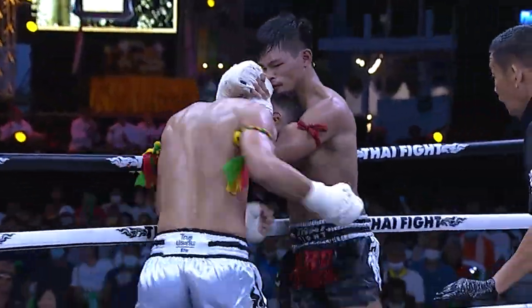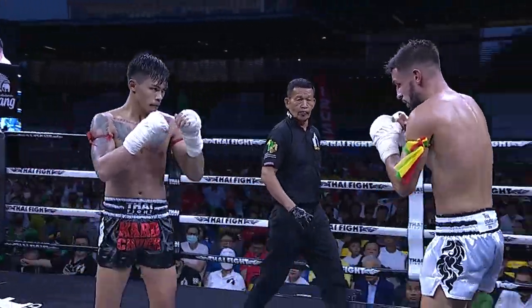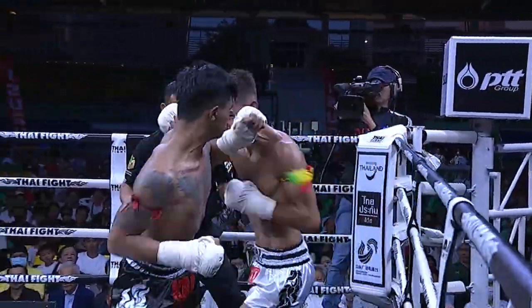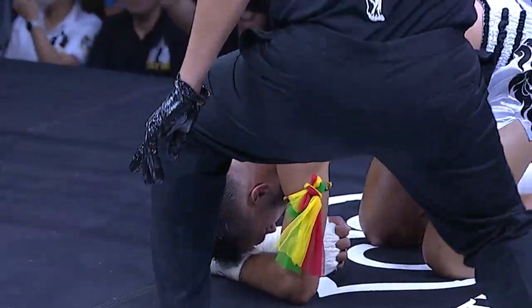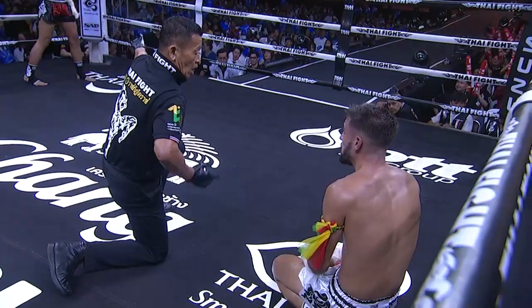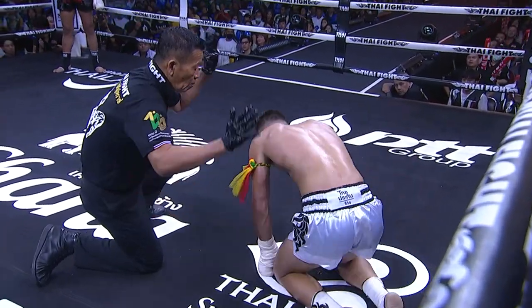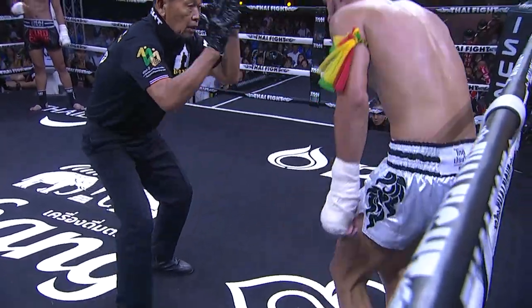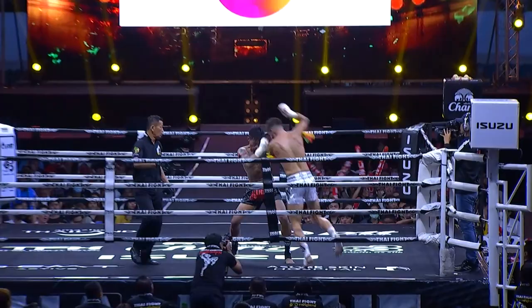Another jumping knee to the body there by Saensuek. Deep breaths again by the Frenchman. It's only a matter of time, Aaron. Oh, yeah. Accumulation of those body shots, and down goes Kassem. You've got to wonder, can he get up? He's taken so much punishment. Saensuek was being calm and he was being patient with those body strikes, and look, they paid dividends. Second round, Kassem is down and he's struggling to breathe right now.